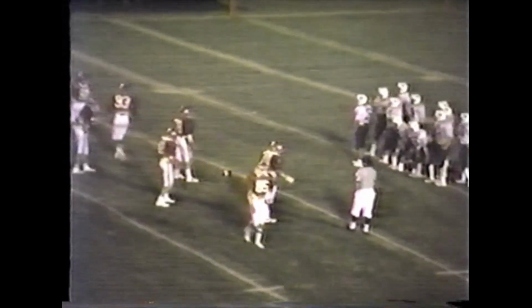Let's see. 5 seconds, 4, nobody going to stop the clock. They're going to be content to go in right as it is, and that's the end of the first half. And your score here at halftime is Dalton 26, Murray County nothing.